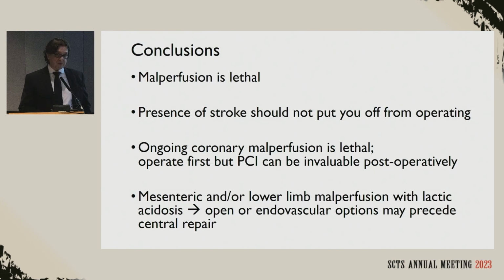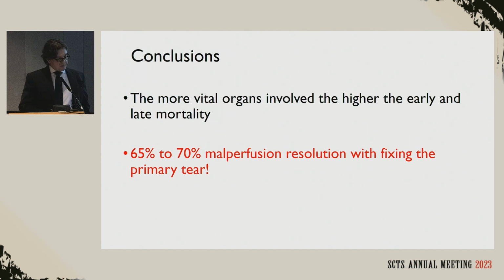If you think that coronary malperfusion is an issue when you start your case, use retrograde cardioplegia, and don't give antegrade until you inspect the root and see if you can directly cannulate the coronary ostia for antegrade cardioplegia. Mesenteric and lower limb malperfusion with lactic acidosis probably has the worst prognosis. The more vital organs are involved, the higher the early and the late mortality. Keep in mind that in 65 to 70% of cases, malperfusion resolution comes from fixing the primary tear.